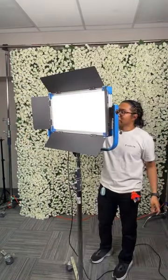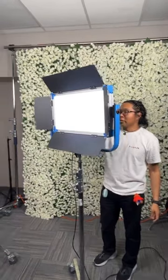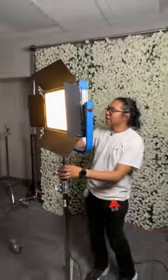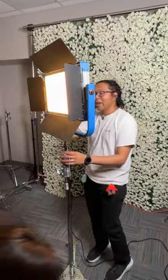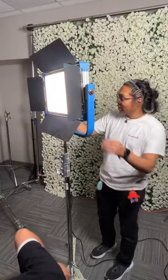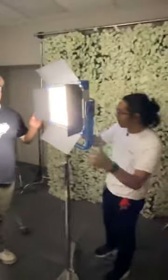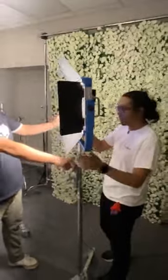You can use it for CCT again. So we're all the way up to 10,000 Kelvin, and we can dial it all the way down to 2800 Kelvin, and it's really good for changing the color temperature of the light. It makes it really nice, setting again, or you can just set some warmth and coolness.